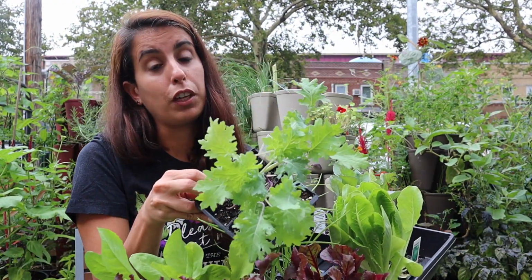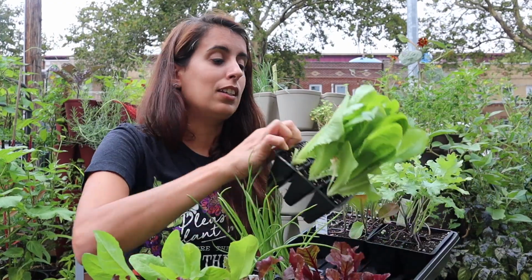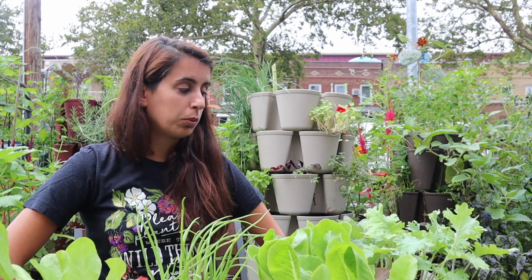Kale, I have tons of kale in my garden already, but I absolutely love eating kale, and you can always blanch it and freeze it, so it's easy to store too. And romaine lettuce, love the crunch. I also use it for lettuce wraps, cutting them to make them crunchy. I have already planted a few things for my garden here.